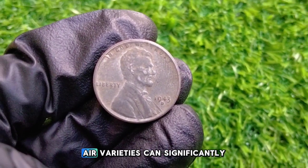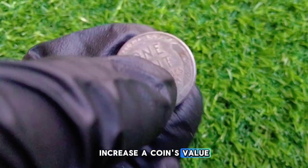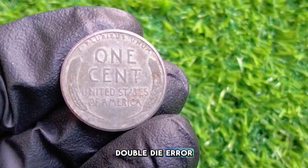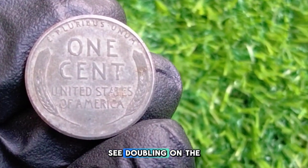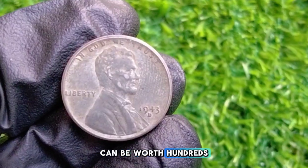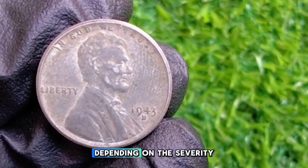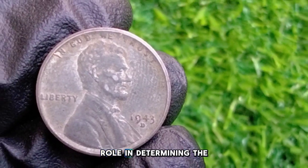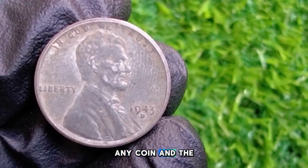Like with many coins, error varieties can significantly increase a coin's value. One of the most famous errors for the 1943 steel penny is the double die error. On these coins, you'll see doubling on the date, the mint mark, or on Lincoln's profile. These error coins can be worth hundreds or even thousands of dollars, depending on the severity of the doubling and the coin's overall condition.